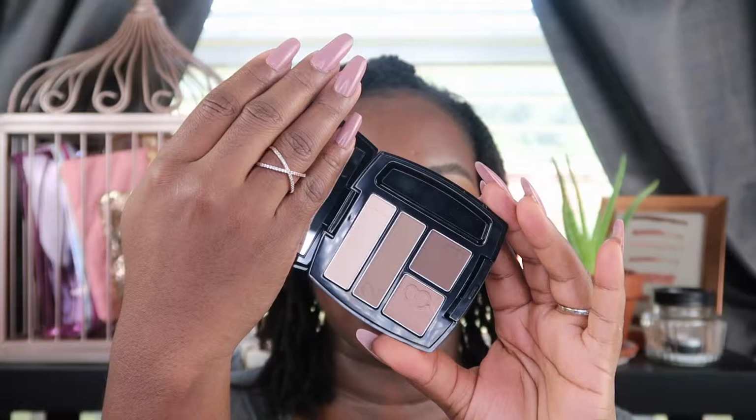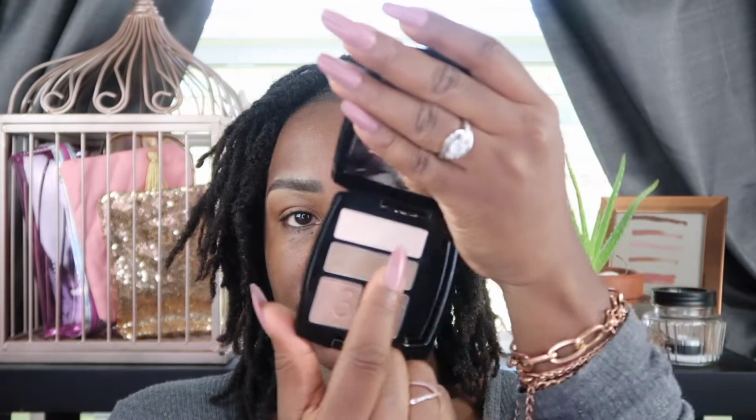This is in the color Mocha Latte. It has 4 colors in it, hence it being a quad. These are the colors. And I do like how it numbers the colors. I don't know if you can see, but it has 1, 2, 3, and 4. Kind of tells you the order to go in if you're trying to figure out how to do this. I'm going to use number 2 in my transition, 3 on my lid, and 4 in my outer V.